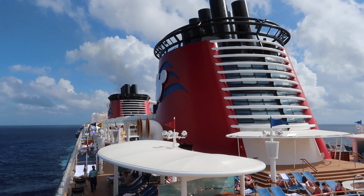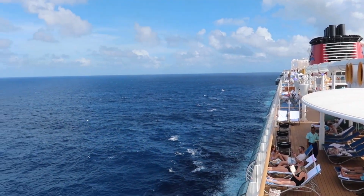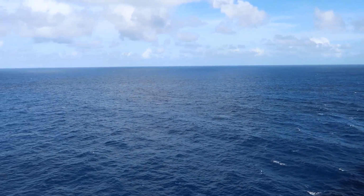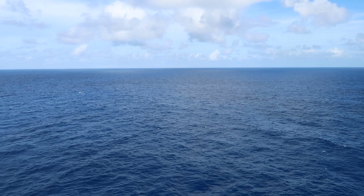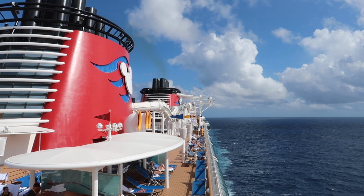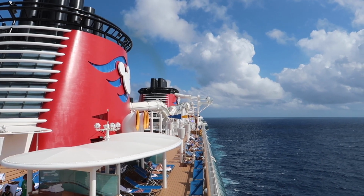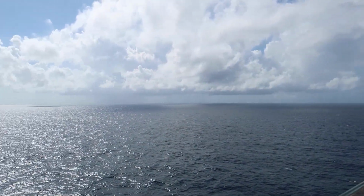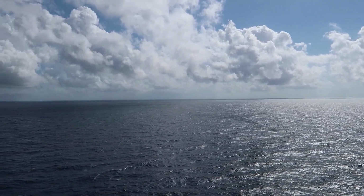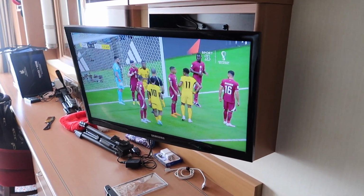I will say though, it is an absolutely gorgeous day at sea. It's not too hot. It's not chilly at all. It's actually pretty warm, but there's a nice breeze, so it's bearable. Feels really nice outside. I absolutely love sea days. Well, good news is, they are showing it in the room, worst case scenario.